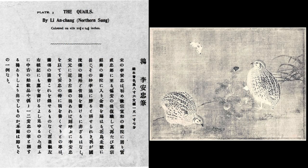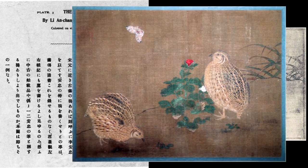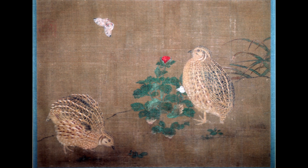Leaf 3, reproduced in black and white, old colotype, represents two quail with a flowering plant and a butterfly above. The attribution to this late Northern Song Academy master, Leon Zhong, is again conventional. Pictures of quail were associated with him because of his fondness for the subject. This color image of the leaf shows it to be a pretty good picture of quail, but not up to the really old and fine ones that I'll show next. The quail are flat and not endowed with a real sense of life as they are in the great early paintings. One of them is watching a white butterfly.